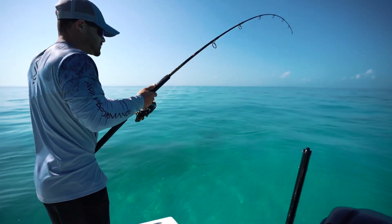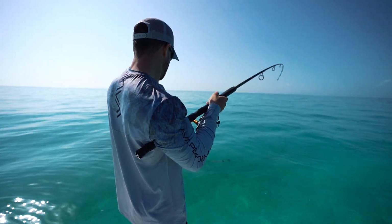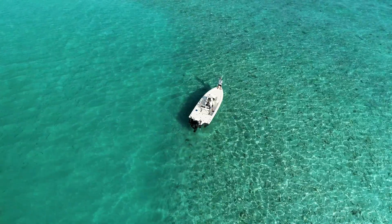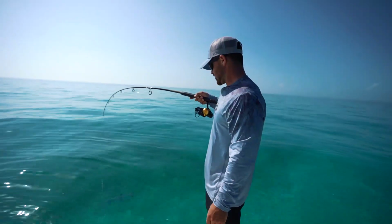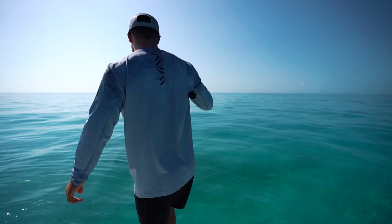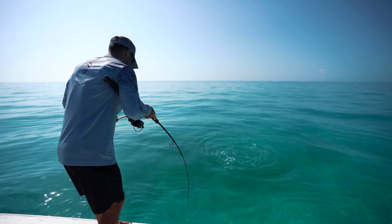Took us all day to produce, but hey, I'm not gonna lie, barracuda is not my favorite thing to catch, but at the end of the day, just being in a setting like this and just messing around here, I mean, this takes me back to when I was a kid, just fishing off of my dock, catching whatever I possibly could. Barracuda, sharks, mangrove snappers. But man, it does not get any better than this.